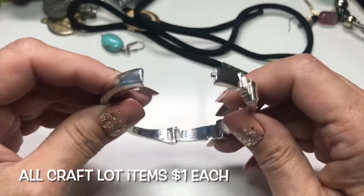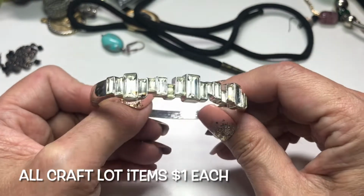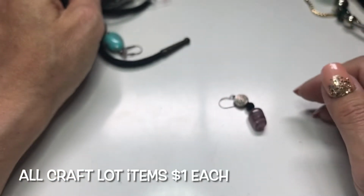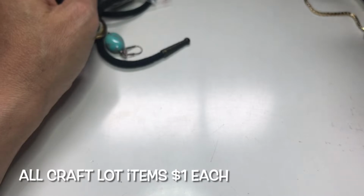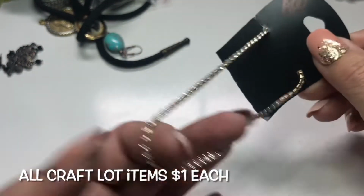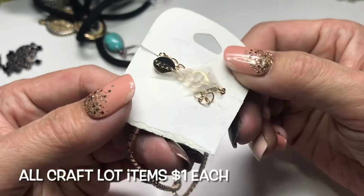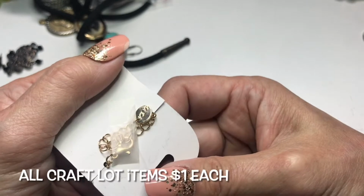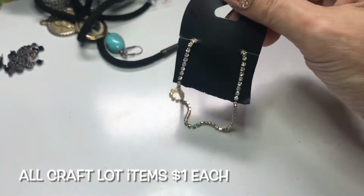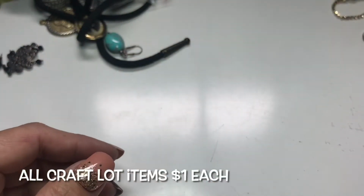It's a clamper, really yellow, but all the baguettes are there. So this will also join the others. Did I say that one? Yeah, I think I did. What's this? What is this? Okay, it's a necklace. It's by Icing. Oh, okay. So this will be a dollar. What else?